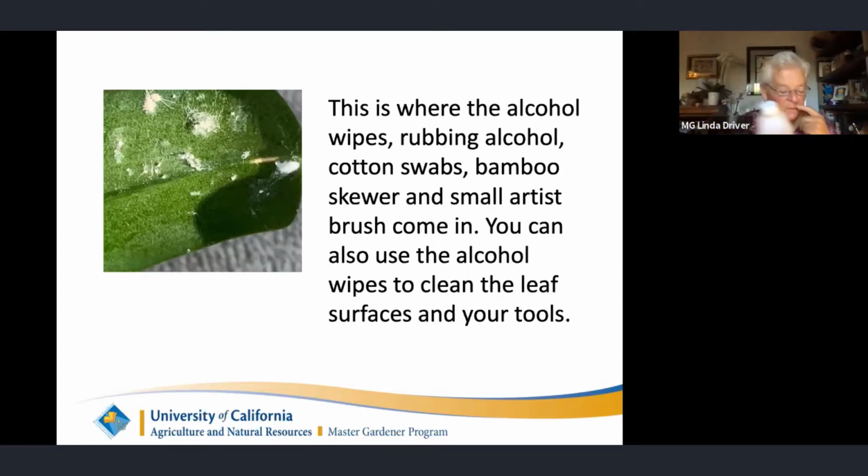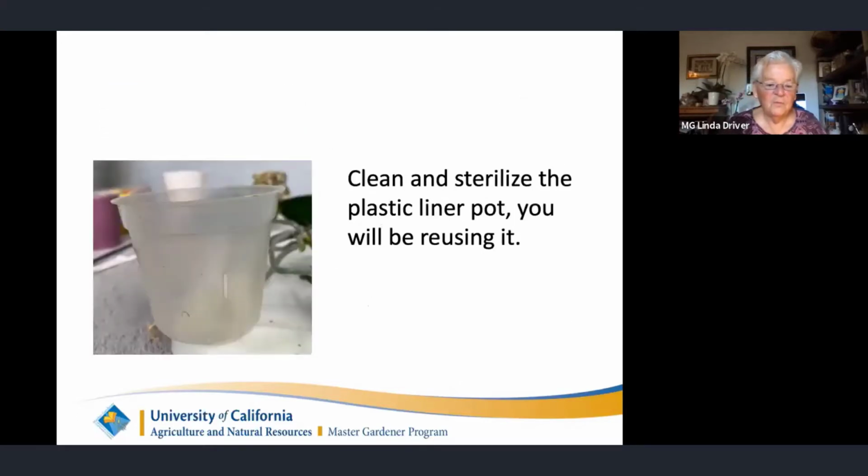Just used for fighting mealybugs. And I have used the cotton swabs. Those are good for getting into crevices. An artist paintbrush is really good because you kind of get in there and really poke at the mealybugs and get after them. And the alcohol wipes, when you've done doing all this, you can also use them to clean the leaves, top and bottom. And you can use them to clean the catch pot before you repot. And you can use it to clean your tools. So all of those things are good to do.